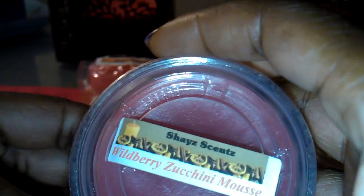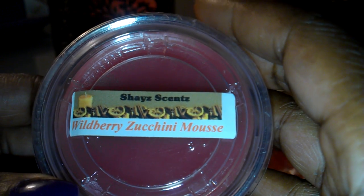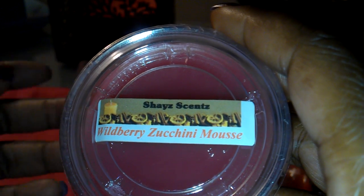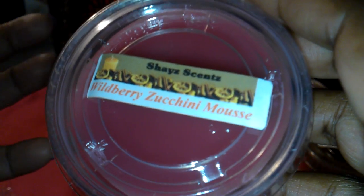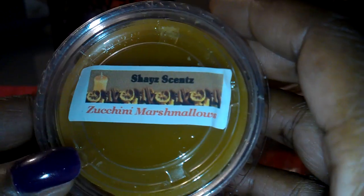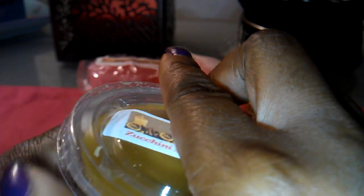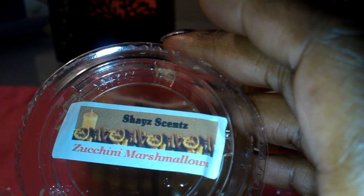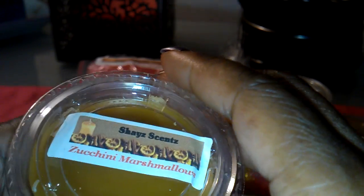Wild Berry Zucchini Mousse. Love these type of scents. This one is no exception. Just sniffing it, it just smells so good. So I'm looking forward to melting this one. And then this is zucchini marshmallows. And I get a zucchini note with a creaminess. This one is nice. It's like a toasty marshmallow scent almost when it blends in with that zucchini.